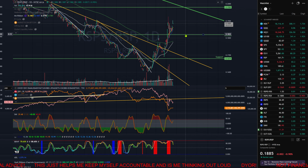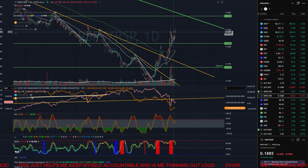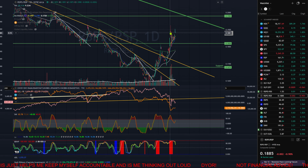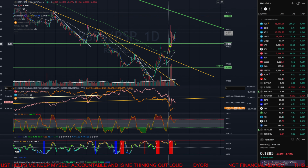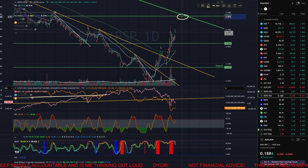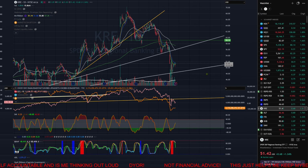Same thing here with equal weight XLP versus SPY. Probably looking for that to come back down again, but at the same time, this one did actually break a key level, came back down, retested that break, and has moved up. So there's still a chance that this will come up into this region here. So I'm thinking volatility's not quite done yet, based on what I'm seeing.